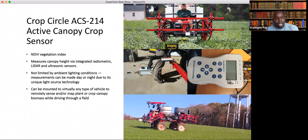It also uses other sensors to get height information, canopy height. This is very important because for the estimation of 3D NDVI, we need canopy height information. When sensing the canopy and estimating the biomass, sometimes when the canopy becomes big, you get some saturation, especially if you use only NDVI, the vegetation index. So by adding height, you get a 3D NDVI, which is very important in reducing the errors due to saturation.